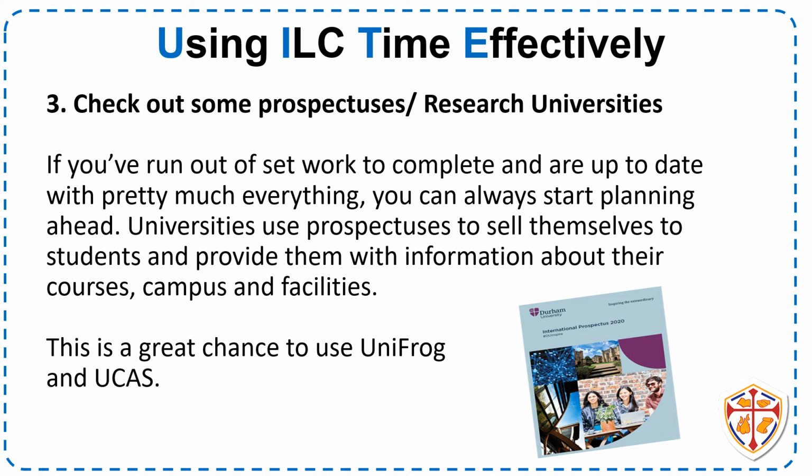Again, use your ILC time to make yourself familiar with this, because this is where you have to submit your personal statement as well. So getting on there and having a look and researching what results you need, what grades you need to get into certain places, will only benefit you further down the line.